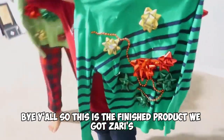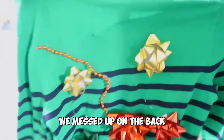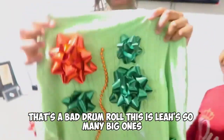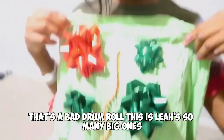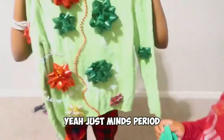Alright guys, we'll see when they finish. Y'all, so this is the finished product. We got Zari's. She has to get two sides. We messed up on the back, so we just added some on the front too. I got front. And then drum roll. Back. That's a bad drum roll. This is Leah's. Got the toe. She got so many big ones. Take all the big ones from us. I don't care. Take all the big ones. Yeah. This is mine.